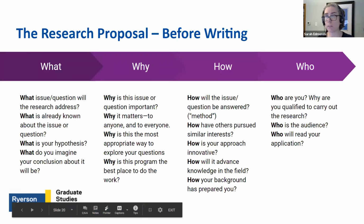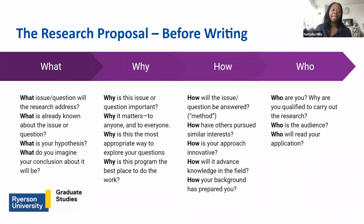So, the research proposal: before writing. These are really handy tips. So what? Determine what issue or question the research will address. What is already known about the issue or question? What is your hypothesis? What do you imagine your conclusion about it will be? Why? Why is this issue or question important? Why does it matter to anyone and to everyone? Why is this the most appropriate way to explore your questions? And why is this program the best place to do the work?